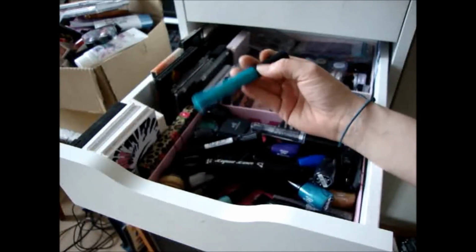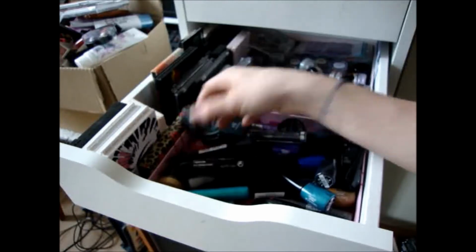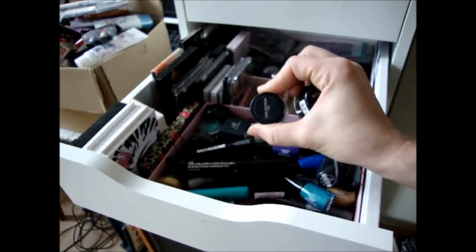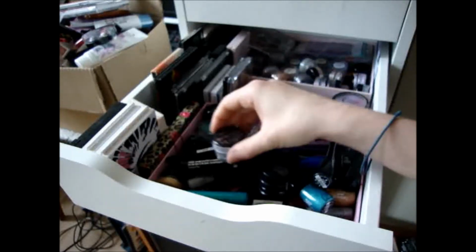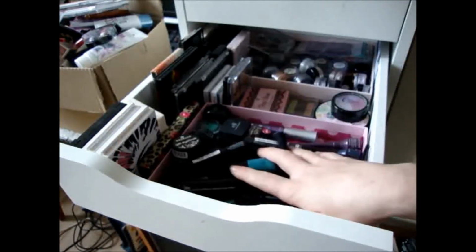So I've got glittery ones like the Collection ones. I've just got plain black liquid ones. We've got some gel ones. For gel, I really like the Collection 2001, and I really like the Essence one. And then just crazy colours and gold and everything's all in there.